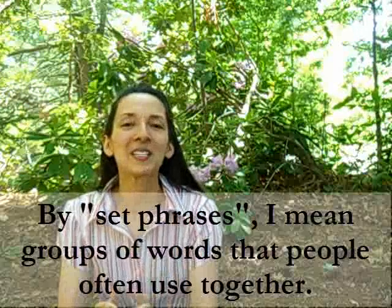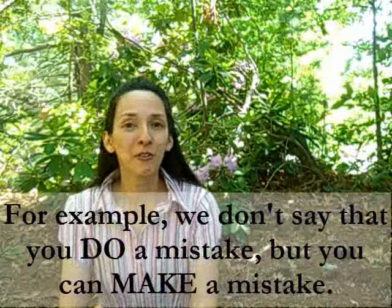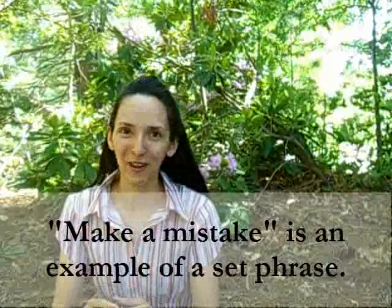By set phrases, I mean groups of words that people often use together. For example, we don't say that you do a mistake, but you can make a mistake. Make a mistake is an example of a set phrase.